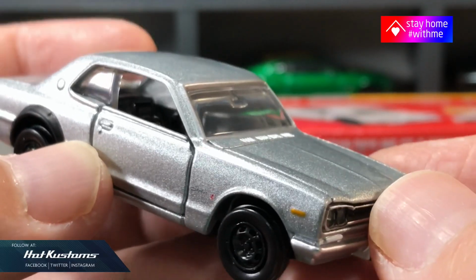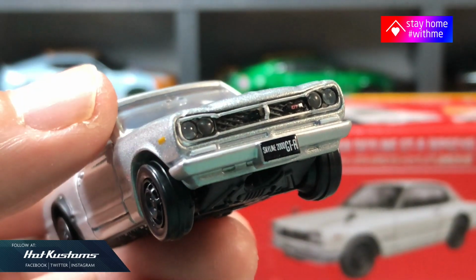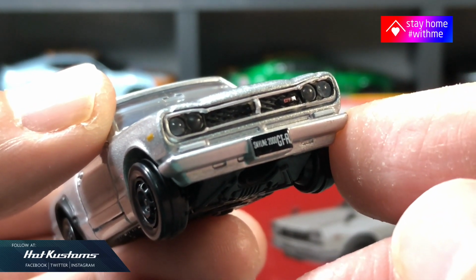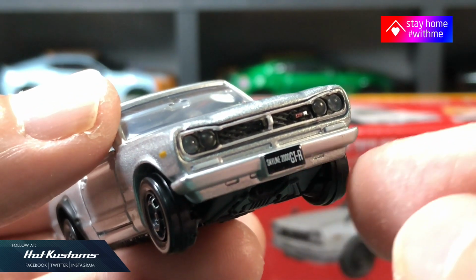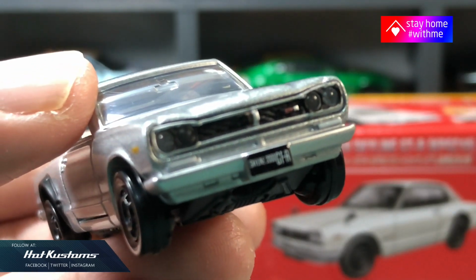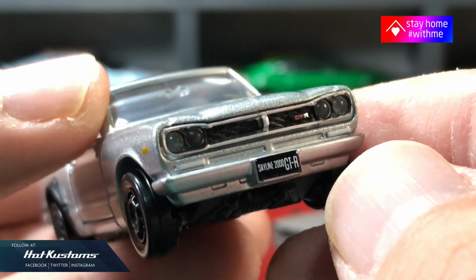Oh, very nice. Love it. Just look at the effort in the detailing on the front grille. It's very impressive. One of the best detailing among all my Tomica Premium collection. Very cool. Plastic insert headlights. Also the Skyline 2000 GT-R car plate. Details-wise, it's very intricate.